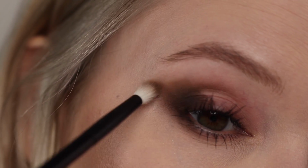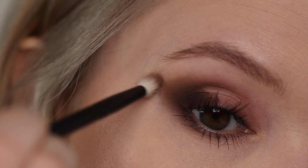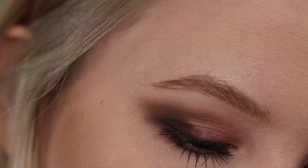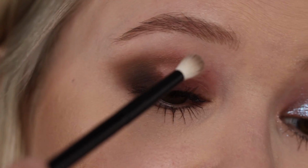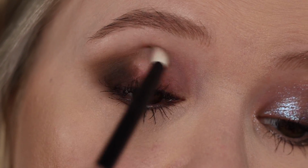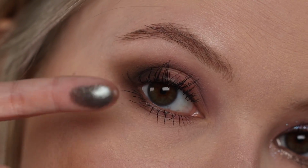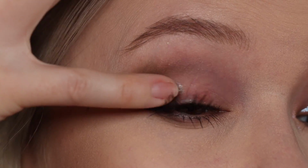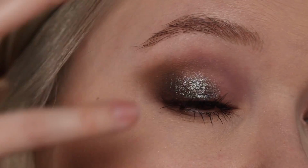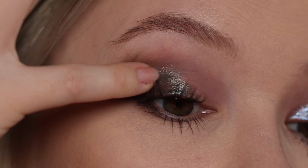Just going in with a little bit more, kind of creating a V out here. And I'm going to wipe off the brush and take Sputnik Stardust onto the inner third. And I'm going to pick up Stormy Serenity just on my pinky, and that's just going to go about halfway in on my lid onto the outer portion.